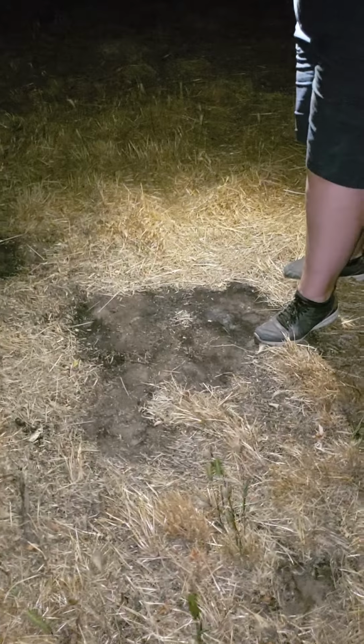Oh, what the hell? Oh, it's a root. It's like that. Oops. What is this? Oh, that's nice. That picture doesn't look great. There's a lot here that's not been found. This does not look nice.